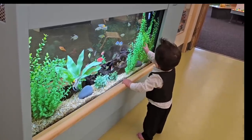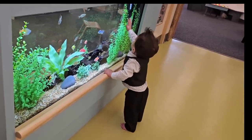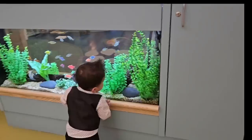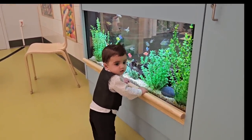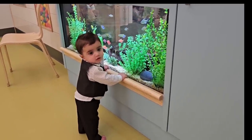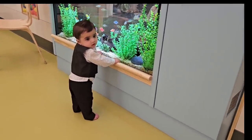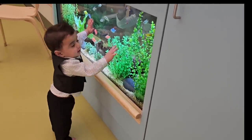Wow, there is a fish tank here. I love the fish. Look like they are playing with me.